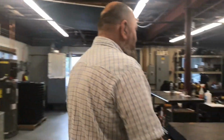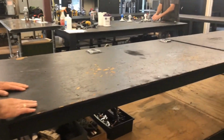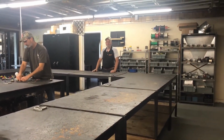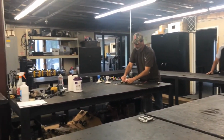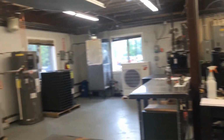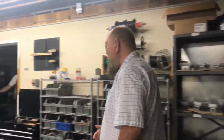Now, our benches, as we mentioned earlier, perform several functions. Otherwise known as great leaning spots. They're where the students perform a lot of their activities. Not just the electrical, but they will start out with soldering and brazing on these benches, as well as performing portions of NORA, our oil burner portion of the program. They'll be bringing out burners and taking them apart, putting them back together, and really learning the parts on how a burner functions. Speaking of burners, let's go take a look at the oil lab. Come with me.